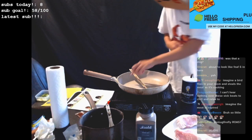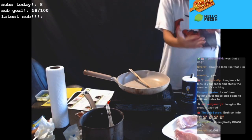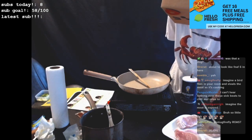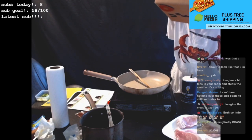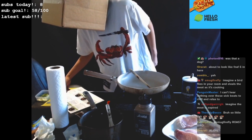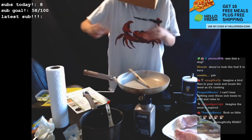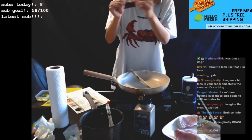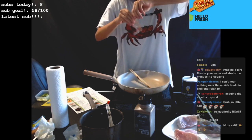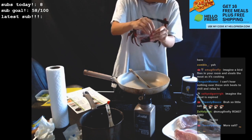Salt. Let's not flip yet. Let's get everything on first. Pepper. As quoted from You Suck at Cooking. Love that guy. Chili flakes. And garlic powder. I'm assuming these are the chili flakes. So little salt. I'm gonna flip it and get it on the other side. But I also literally cannot see how much I am putting on.